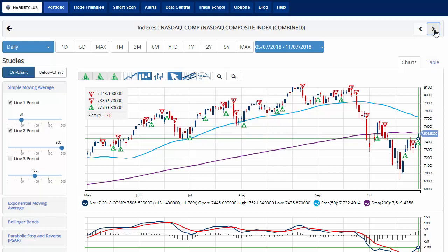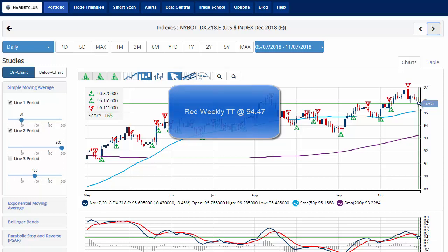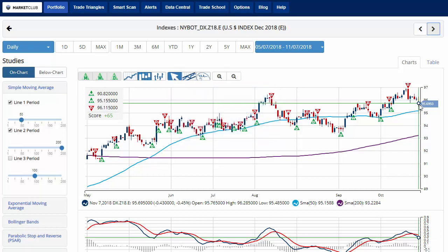The dollar is not reacting so kindly to the elections last night. Currently down about 0.4%. It had been down and traded as low as 95.48 in early trading this morning before backing off the lows. Current chart analysis score is still plus 65, indicating that overall a long-term uptrend is still in play for the US dollar, just coming under some recent weakness. And our key level to watch would be 94.47.